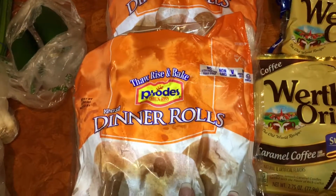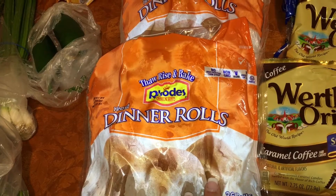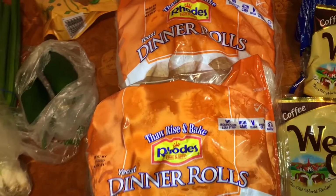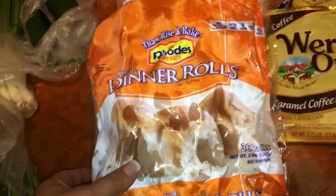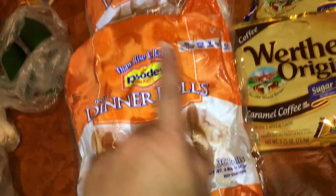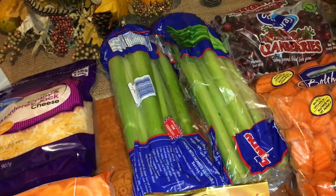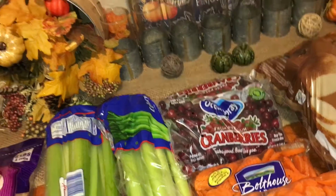My 2 bags of dinner rolls. I could do these from scratch, but it's just so easy to buy them, and it saves me a lot of time. So I've got 2 bags of those, and I think there's 36 rolls in each bag. I have 2 packages of celery, 2 packages of fresh cranberries. This is for appetizer, this is for dressing.